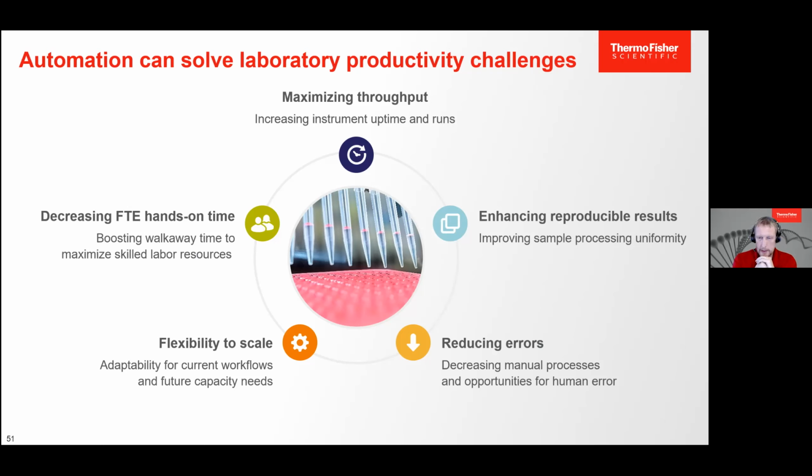Automation also enables us to scale. Automation solutions today are much more modular in nature and can easily be expanded, both as the current workflow increases in capacity, as well as versatility in terms of adding new workflows. And lastly, automation decreases the hands-on time required by FTEs, freeing time up for them to focus on the science and the research.